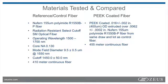Here you see the specifications for the fiber evaluated during the test. We used a radiation-resistant single-mode 125/155 polyimide fiber. The fiber was 410 meters continuous. For the PEEK sample, we added PEEK to the 155 polyimide from the same draw and lot as the control fiber for a final OD of 400 microns. The coil we tested was 455 meters continuous.